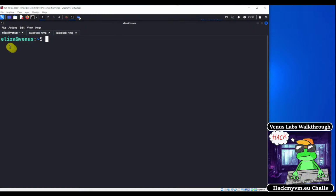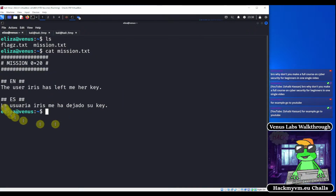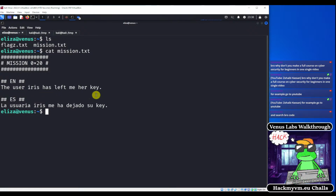This is the ELIZA level of the Venus CTF lab from Hackmyvm.eu. In order to take a look at what we need to do for this level, we're going to read the mission.txt file. This is mission number 20. It says the user Iris has left me her key. So they've left me her key. That's interesting.